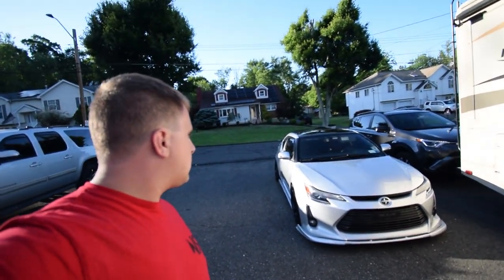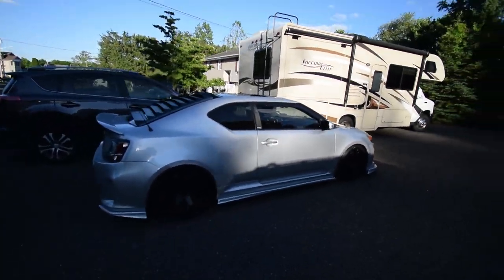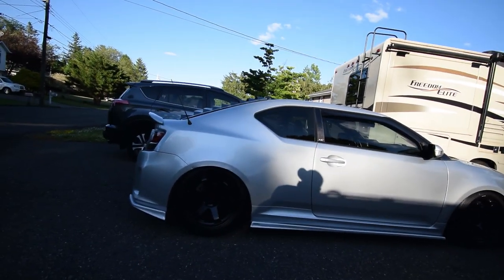But yeah, I like it. It has a really, really nice look from the side. Let's see if we can get that real quick. See, it kind of gives you that nice look from the back.